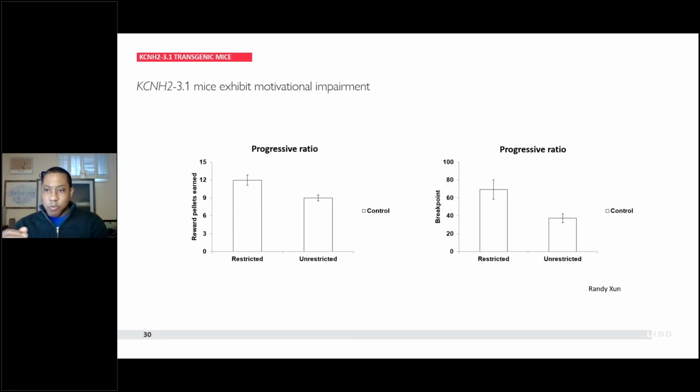So here with the control mice, we see exactly what we would expect. First, mice are willing to work more when they are food restricted compared to when they have free access to food in their home cage. You see that both in the number of rewards earned and in the breakpoint. Breakpoint really is just the highest number of responses the mouse is willing to make for a single reward before giving up on the task. You can see for food restricted mice, it's about 70 responses, and when they're less hungry, it's only 40 or so.